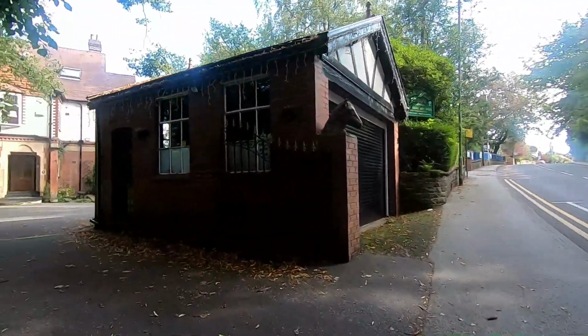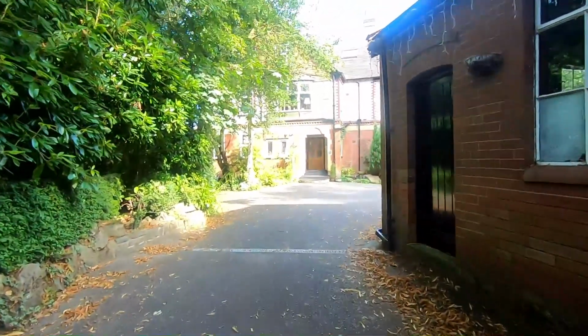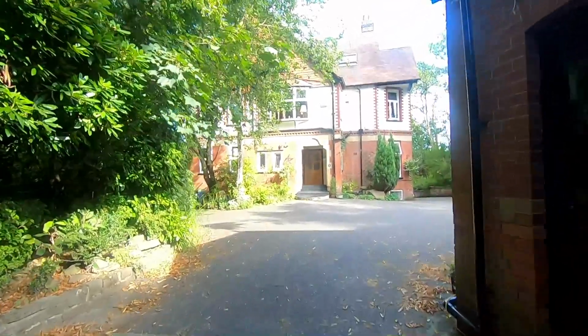Okay, made it back to the digs. Here's our digs. It's like an old Victorian house. Very nice.